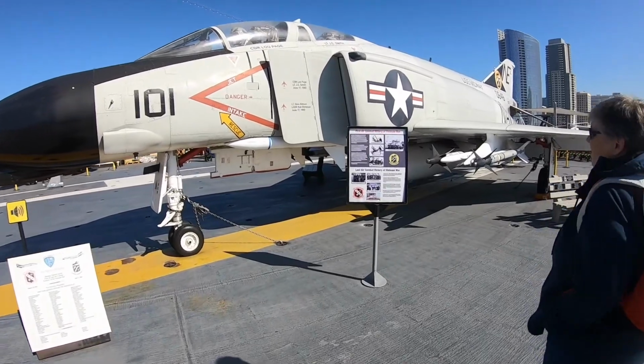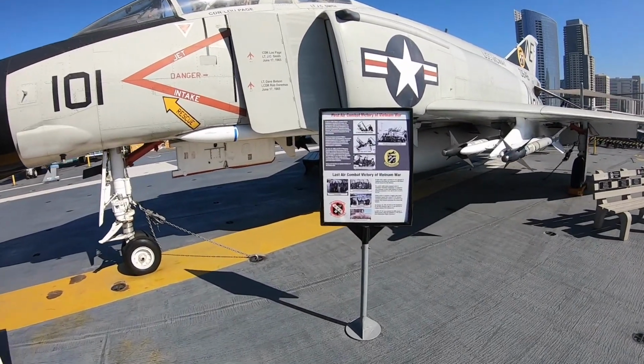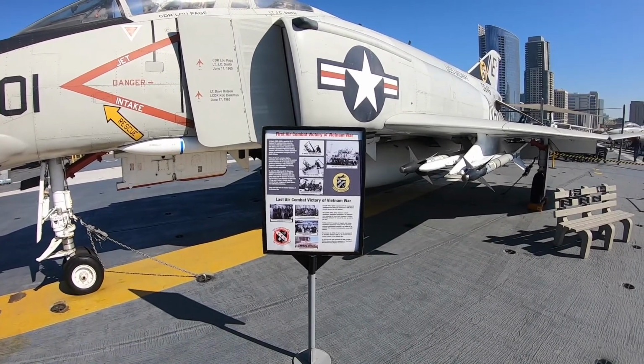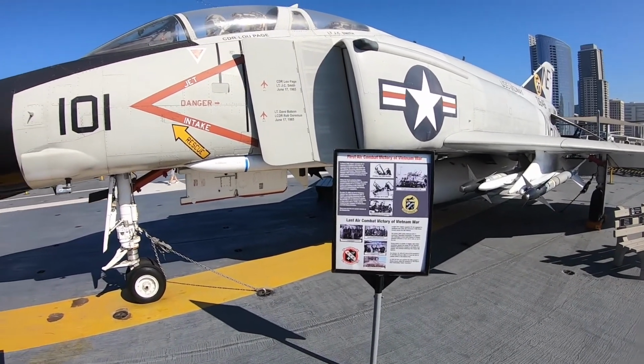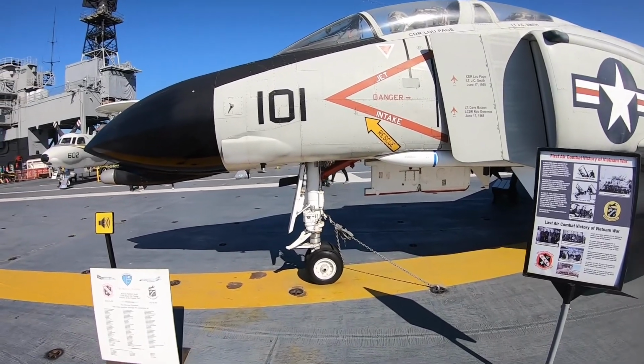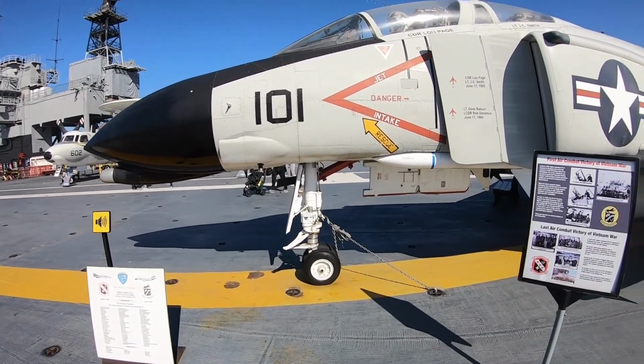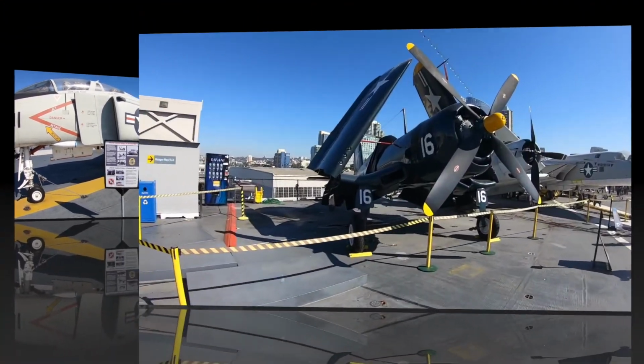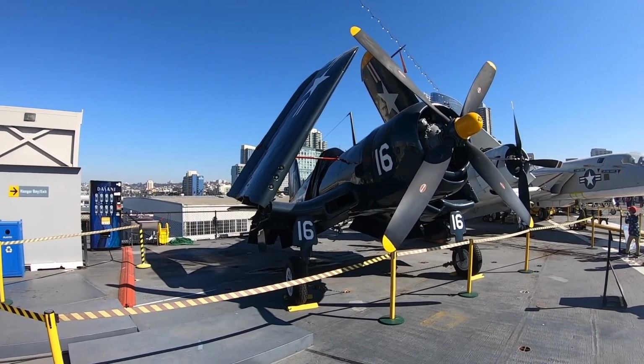This is the last, first air and combat. First and last. Yeah, victory of Vietnam, air victory. Corsair above on the Midway.